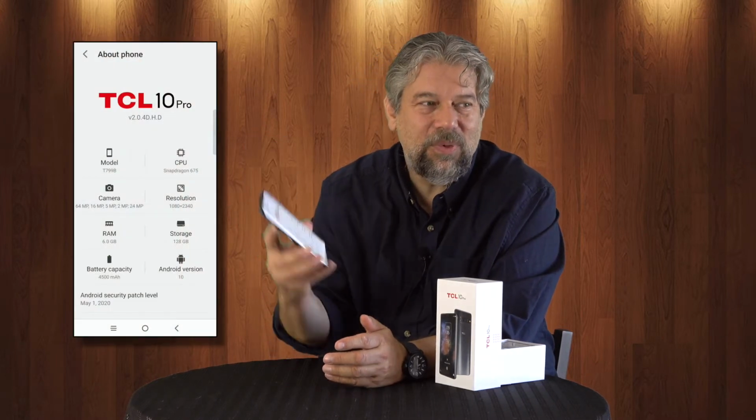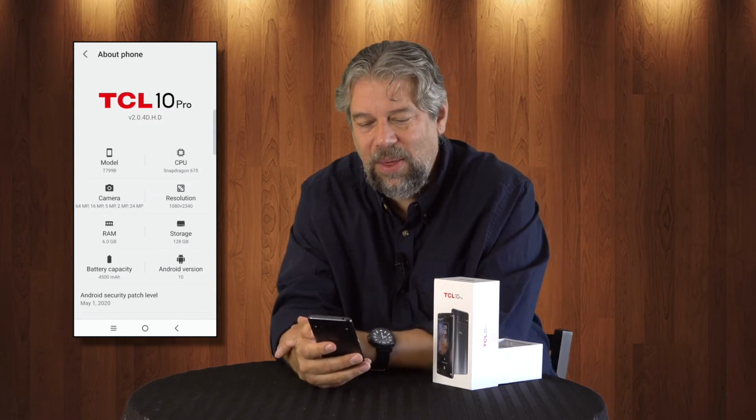So, basic phone functionality, lots to like about this. There's really a lot I like. And if we go into About, we can find out that this just had an update yesterday, so it is running Android 10, and it's the Snapdragon 675, like I said, and has all the different cameras and so on. All of that's right here on this screen. Super handy to be able to see that.